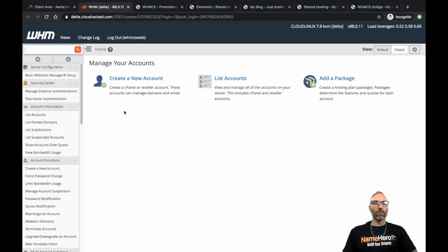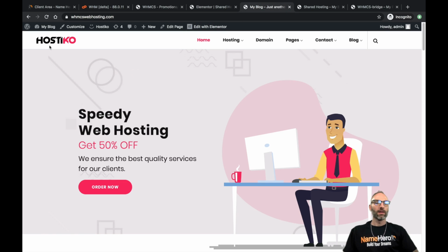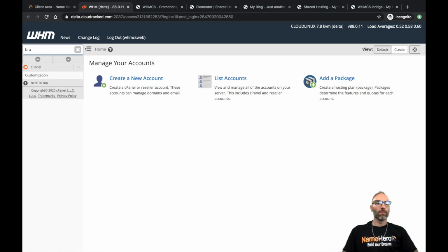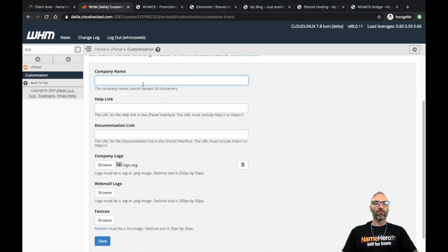And from inside of here, we allow you the ability to add your logo inside of cPanel. And of course, your customers will want this, or you'll want this, so they don't see NameHero and they see your brand. So what I did for an example is I just took this logo here. Whoops, let's go back here. This Hostico logo, I just took that for an example. Now, I'm sure you've got your own, or feel free to have one made or whatnot. But that's the one I grabbed. And I go in here and I type in BRA. It used to be called branding, but now it's customization. Old habits are hard to break. But right in here is where you can set this.